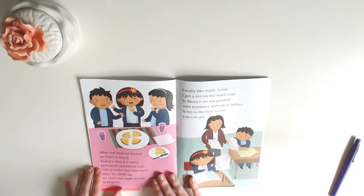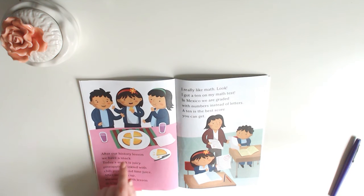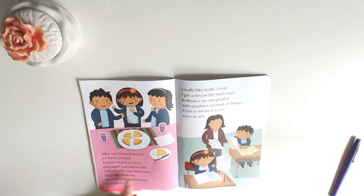And now we're back to the narrative story of this little girl being in school. After our history lesson, we have a snack. Today's snack is juicy pineapple sprinkled with chili powder and lime juice. Sounds good. After we clean up, we start our math lesson in English.